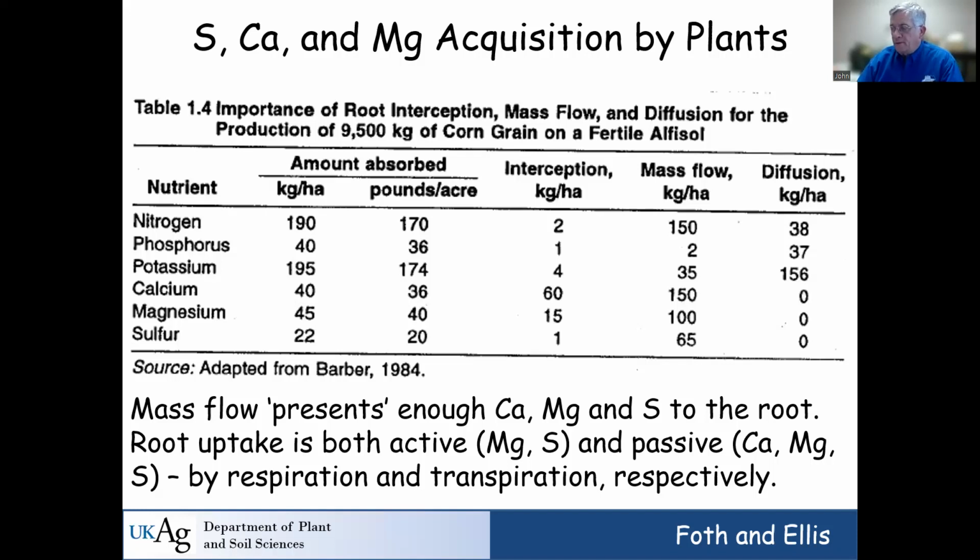Now, at that point, root uptake can be both active, and it is, meaning they've got active enzymes that are pumping those cations and anions across the surface. That's true for magnesium and sulfur. Or passive. Passive means there are pathways, typically close to the root tip, where the ions can pass freely into the vascular tissue because transpiration is pulling them. And the active one is driven by the plant doing respiration, doing work, but the passive one is just by transpiration. So it's pretty clear that calcium pretty much always comes in passively, but magnesium and sulfur may come in both active and passive. Almost all plants contain enzymes that will pull magnesium and sulfur into the plant.